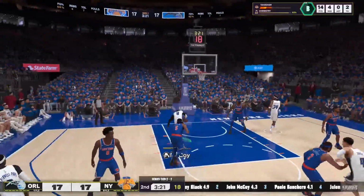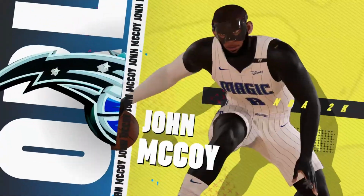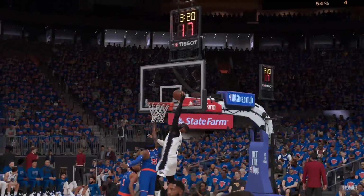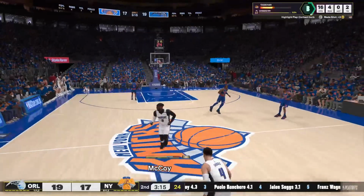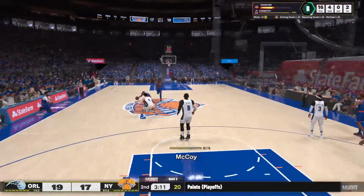Down low. He takes it in. Oh, just solid on the one-handed slam. And guys, when it's a tight ball game like this, he's the guy they want with the ball. The Knicks shooting has been terrific. 54% on the game.